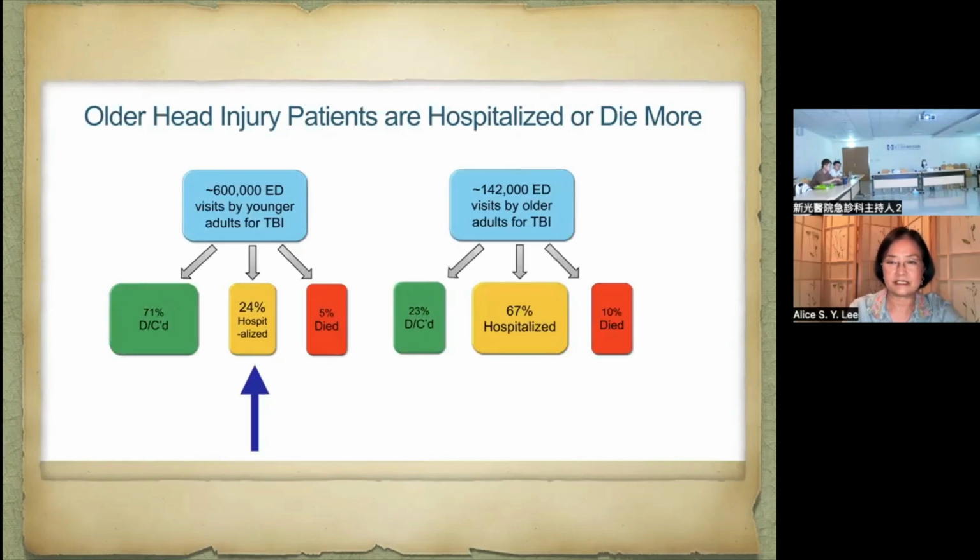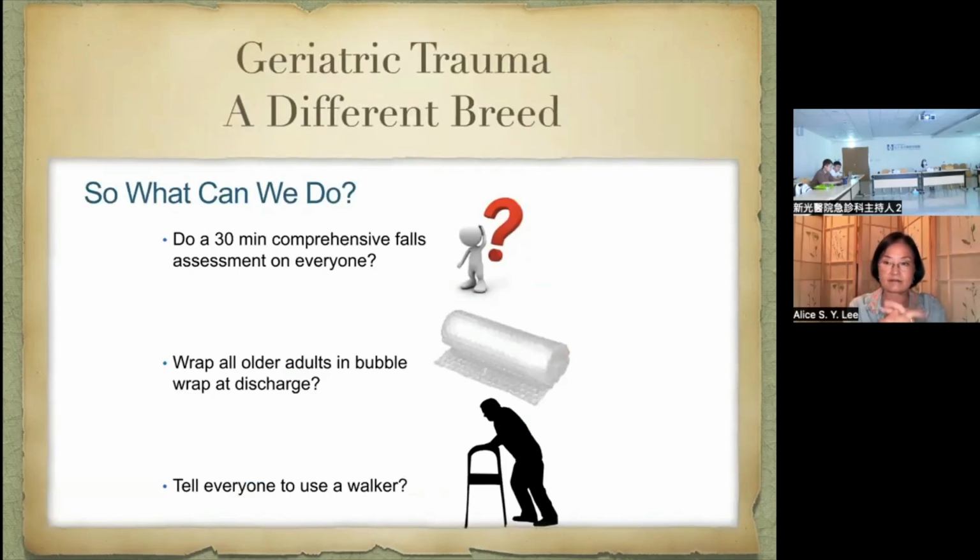So just again, emphasizing, if you're looking at the younger adults that come to the ER, about a quarter of the younger ones get hospitalized, but 2/3 of the elderly get hospitalized, right? And then of the younger trauma patients, maybe 5% of them actually die from the head injury trauma, not generalized trauma, but a head injury. And then in the seniors, double that, 10% of the older head injury trauma patients actually pass away. So it's quite a difference, double the amount of the younger ones. So this is a difficult challenge. What do we do, right, to keep people from falling? You can't wrap them in bubble wrap.